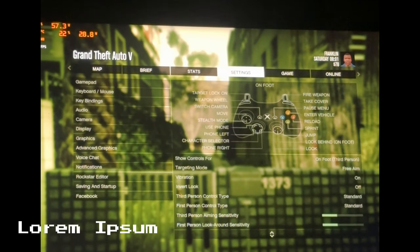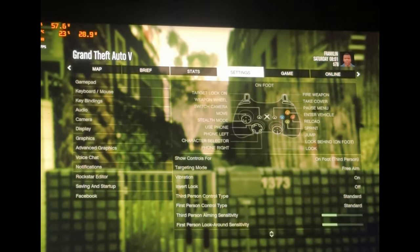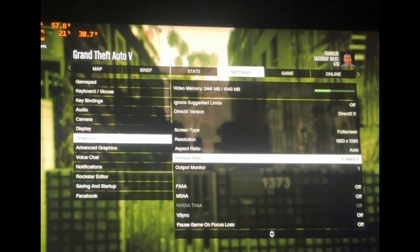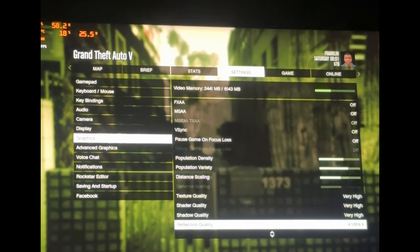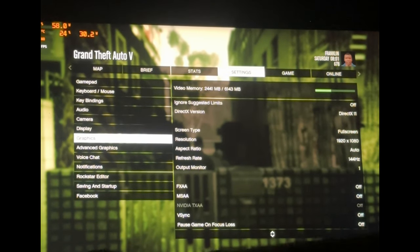So the setting we have kept is very high. Obviously all the settings are maxed out. Very high, ultra, okay.